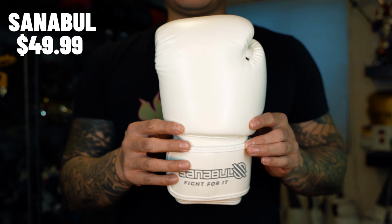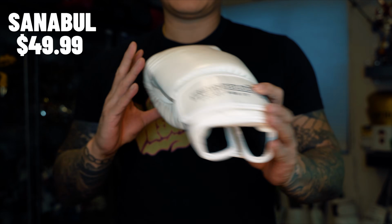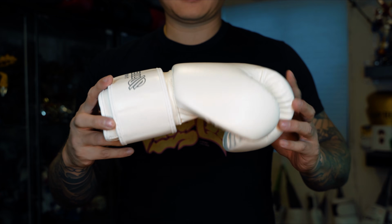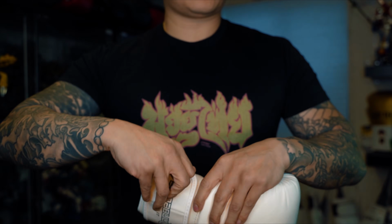Alright, the last brand we're going to cover today is going to be the Sanabul Battle Forge gloves. Now, Sanabul is a brand we've covered before in the past, but these specific models I wanted to include in here because for the price of $49.99, you're definitely getting a lot of glove for what you're paying. These definitely do feel like premium gloves.